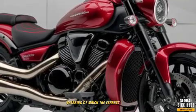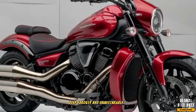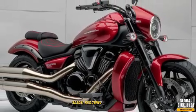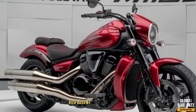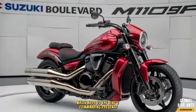Speaking of which, the exhaust note is pure thunder. Deep, throaty, and unmistakably V-twin. Suzuki has tuned the exhaust system to deliver rich bass at idle and a ferocious growl at higher revs, which adds to the bike's commanding presence.